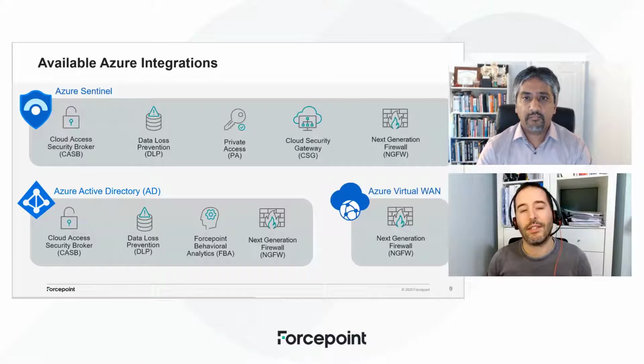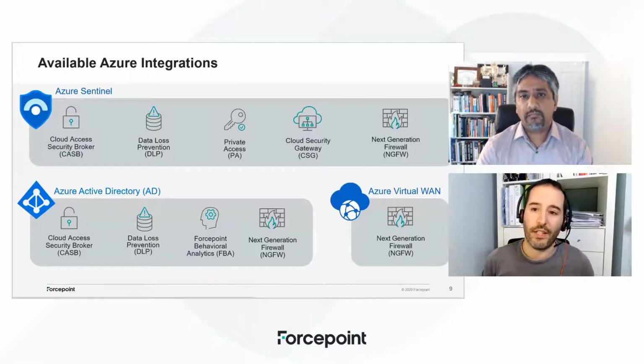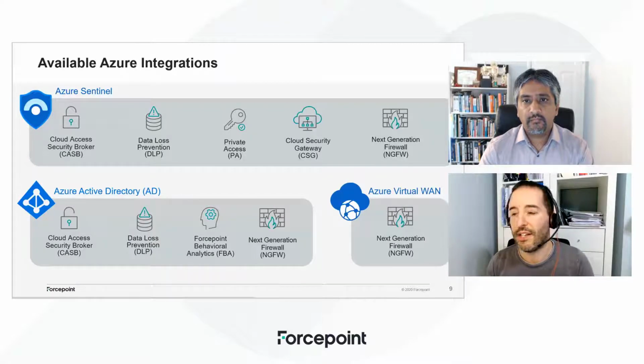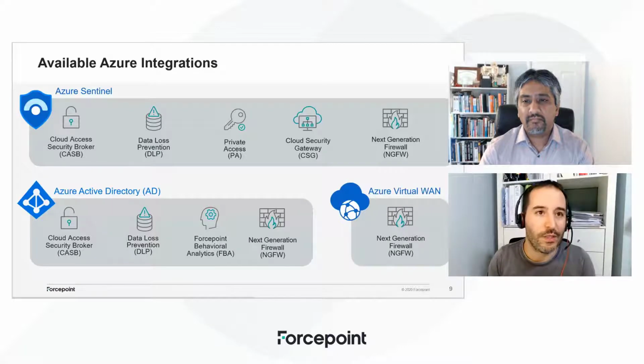Another capability is the secure hybrid access provided by Azure Active Directory, which is exposing the web application hosted on premises, typically the web interface, the management interface of our products for DLP, FBA, and the next generation firewall. It exposes the web management console not directly to the internet, because that would be the very opposite of a secure access, but makes it available outside of the company infrastructure without VPN through an extra layer of security, which is the authentication layer of Azure Active Directory.